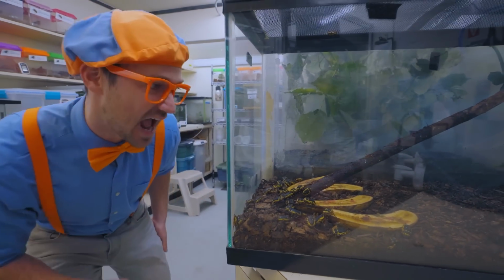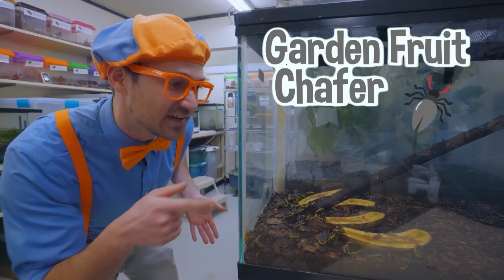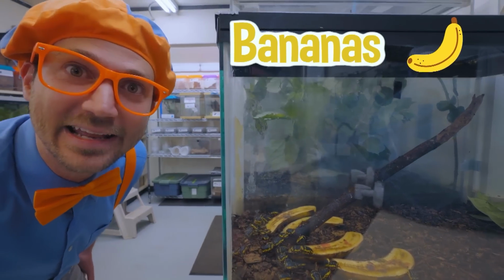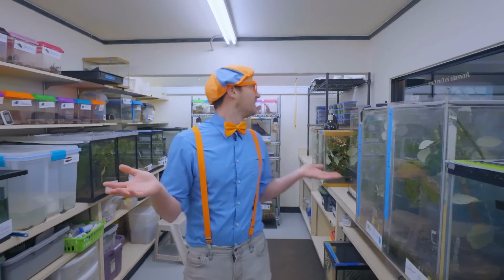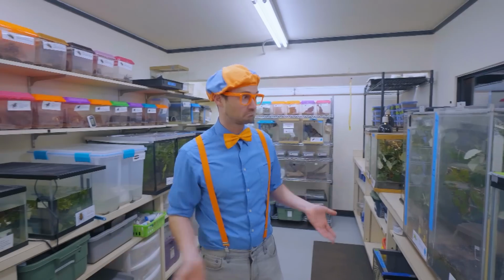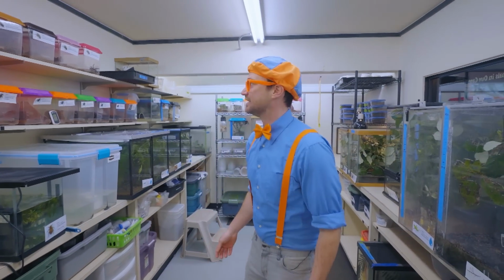Check it out. Yeah, these are garden fruit chafers. It's a type of beetle. Do you see what kind of food they're eating? Whoa. Yeah, it looks like bananas. Yum. I like bananas too. Whoa. Look at where I'm at. I'm at Bug World Lab. Yeah, this is where all the bugs hang out and eat and sleep. Yeah, this is where they primarily live.